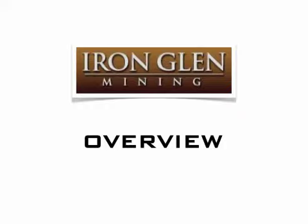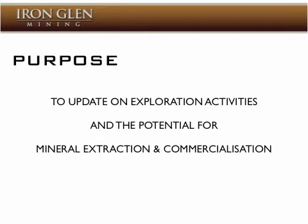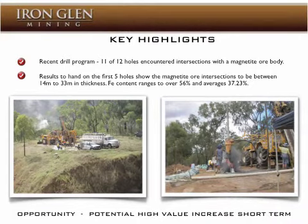Welcome to Glen. The purpose of this overview is to provide an update on exploration being carried out at Glen and the potential that it holds in terms of mineral extraction and commercialisation. In terms of key highlights, a recent drill program was completed in October 2010, whereby 11 of the 12 holes drilled encountered intersections with a magnetite ore body.